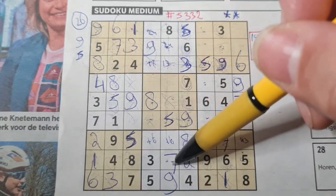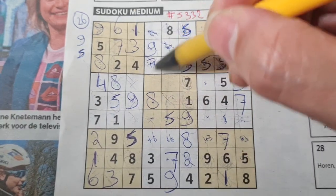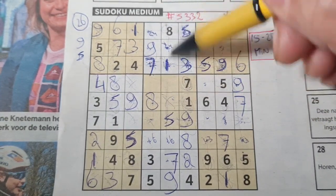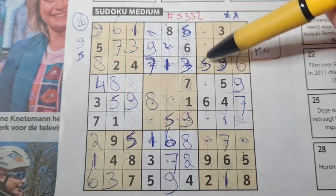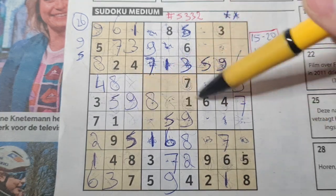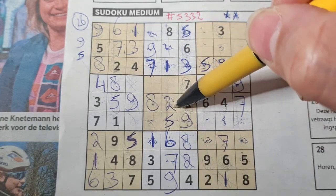1 and a 7, overlook this 7. We have a 7 already in the middle column, so no 7 there, 7 should be here, and a 1 goes there. Now we have a 1 here in the middle column, so no 1 there. 1 should be here, and 6 goes there. 1 digit left in the middle row for number the 1. The 2 is missing.